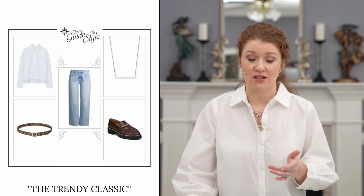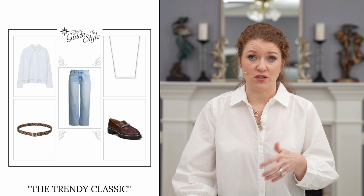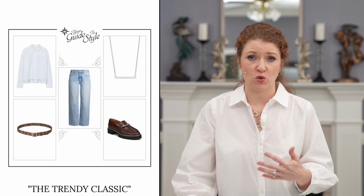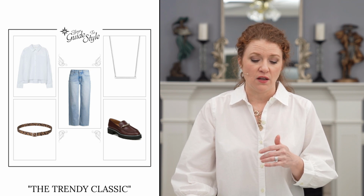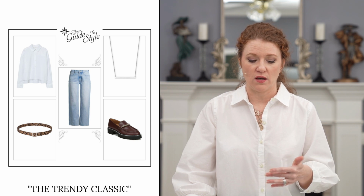If you wanted to layer a jacket over this, you could. If you wanted to front tuck it, you could. Full tuck it, you can. If you want to show off your figure a little bit more, if you're an hourglass, you might want to do that. Even an apple shape might want to do that. And add the belt. The belt is a great way to do this.